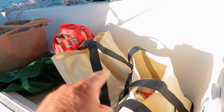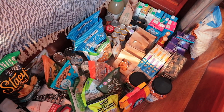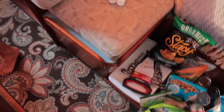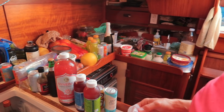Food, food, food. This is everything we just bought today. This is not, well, not the wrenches we have. This is everything we had in the fridge. Well, mostly. Half of it we got new today, but yeah, a lot of the stuff we had in the fridge.